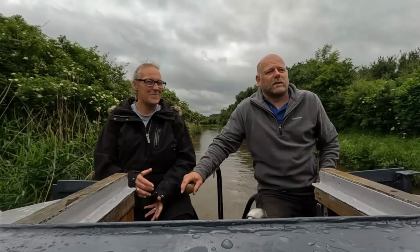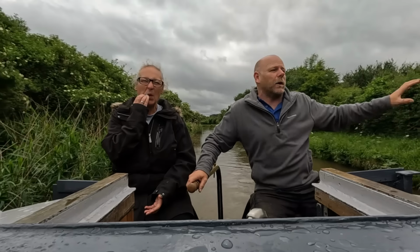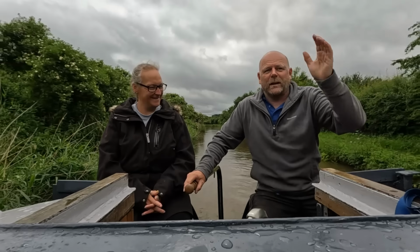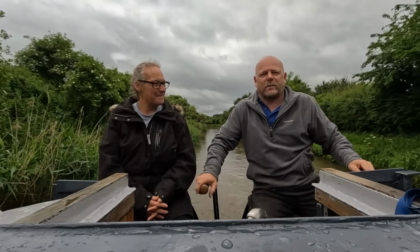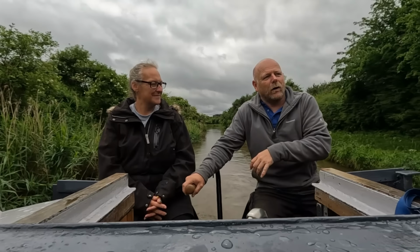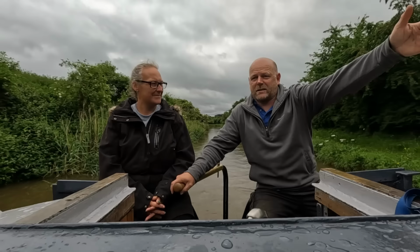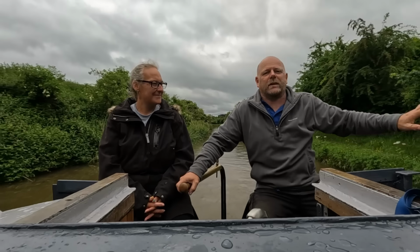What you should always do as a boater is every time you see a tap on the side of the canal, which are in the maps, make use of it. Fill up your tank, no matter what, always fill up your tank. And as we set off this morning, we said, right, we need to go through that big lock, and before we get to the aqueduct, there's a tap on the left hand side.